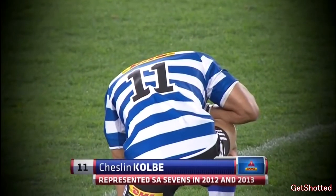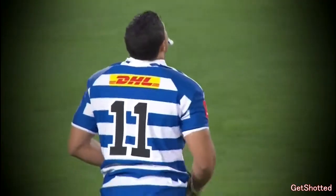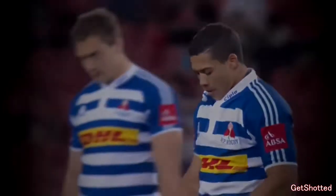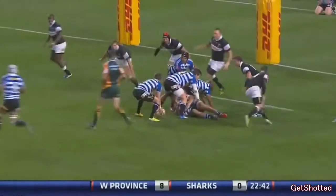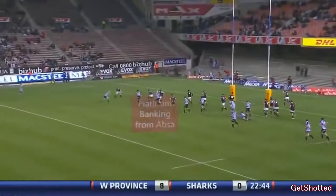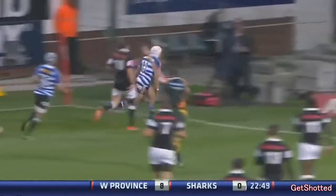Cheslin Kolbe, what a talent he is. He'll be 20 in October, and he has really impressed with his ability to sidestep even blades of grass, almost. And again, they've got an extra man here, and Bobby Kolbe, he'll just canter home.